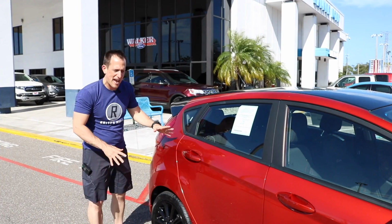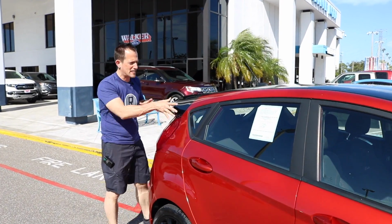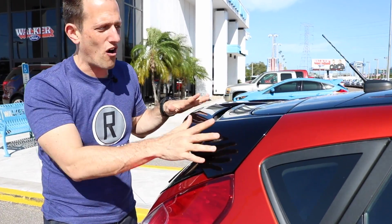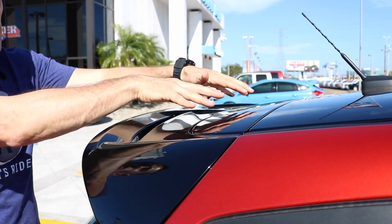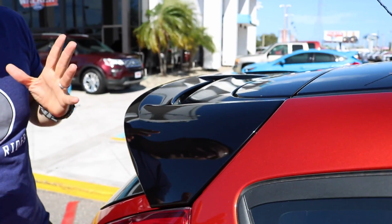As we continue our way back, Fiesta styling all the way to the rear. Now here's some differences. This is a Fiesta ST rear wing. I love the rear wing on this car, and I actually like the way that they blended it black on the wing with the black from the roof. I think it looks really clean with this particular color.